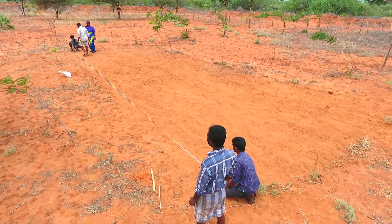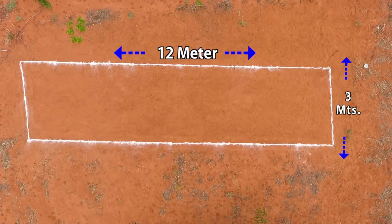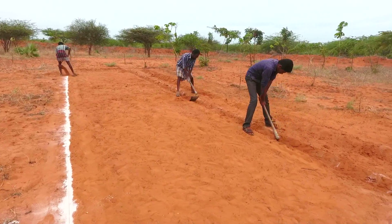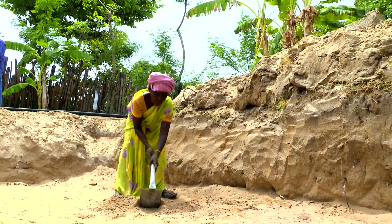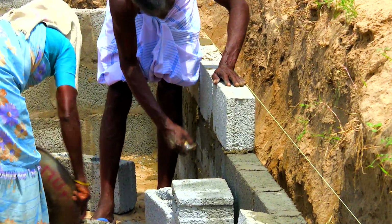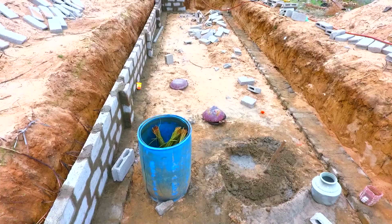For creating a shed for milky mushroom also, a spot with 12 meter length and 3 meter width is measured at first. Unlike oyster mushroom, this shed is not erected at ground level, but a pit is dug for a width of 3 to 4 feet. MGNREGS workers dig the sand up to 3 feet. Then a wall is erected on all the sides of the pit with hollow blocks, just as it was done for the other shed. It is enough if this wall is just a little high from the ground level.